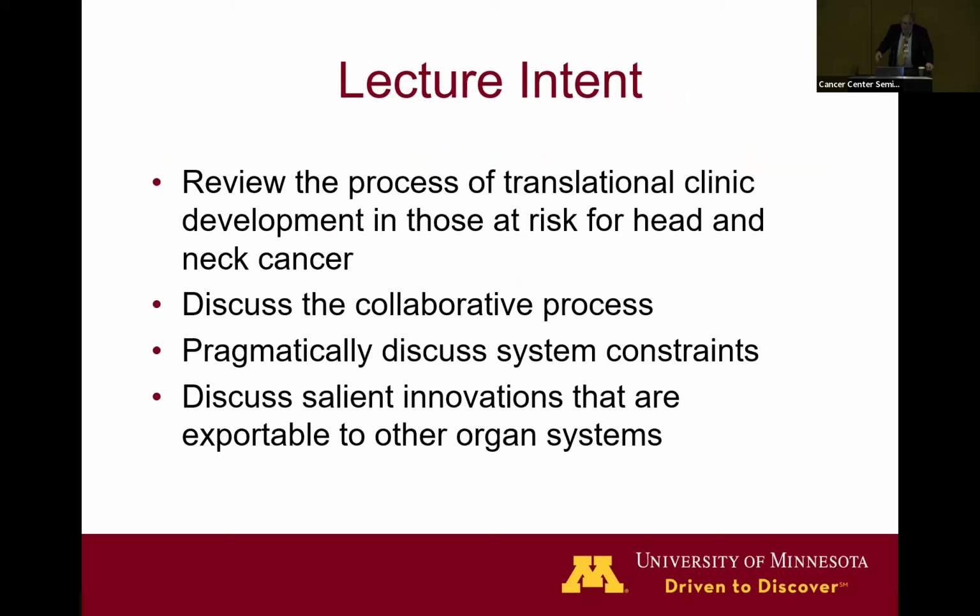So our intent is to kind of review the process of our translational clinic and how we developed it, discuss some of these collaborative processes, try to talk pragmatically about some of the system constraints, and then to discuss some of the things that we felt were very salient innovations that can be exported to other organ systems for cancer prevention and maybe even treatment.